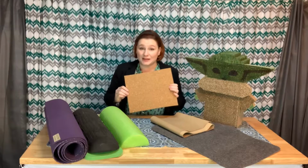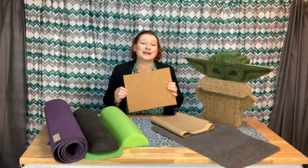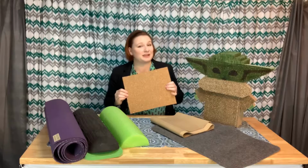And yes, little pieces of it can come off. If you start noticing little pieces, just pick them up. If your cat does start to pull off bigger pieces, this may not be a product that you want to use for your cat. You always have to keep safety in mind.